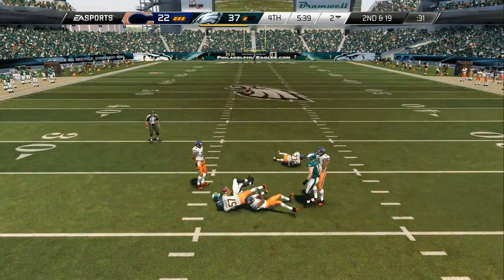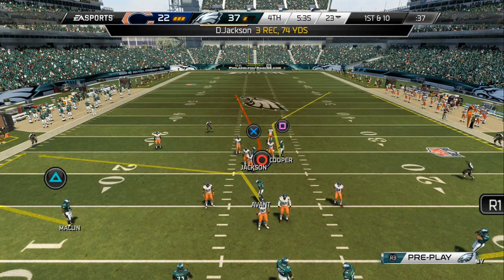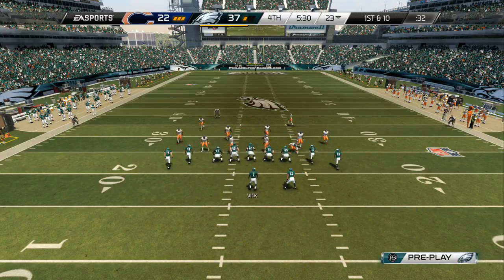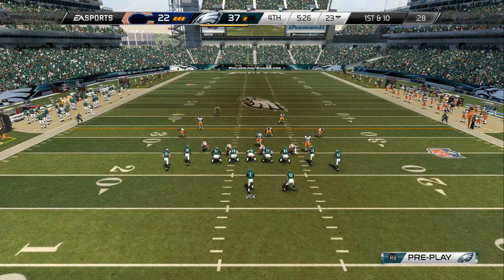Jackson. Sure hands. To put pressure on him, there's not much you're going to get done there. That time, the quarterback had time to look down the field. Mike 20. Watch the blitz.